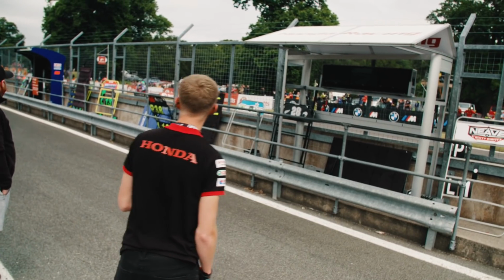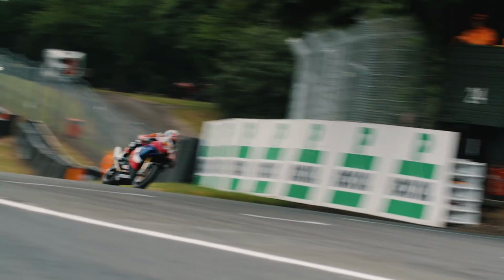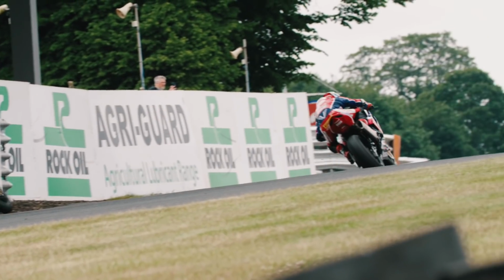From where we were last year, we've took massive step forward in lap times. I mean, I surprised myself in qualifying, to be fair. It was P16 last year and then was 6th on the grid this year, and the lap time improved massive. Like, the pace this year is really fast.